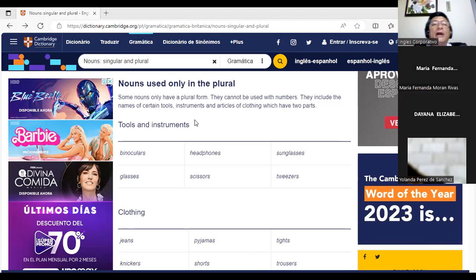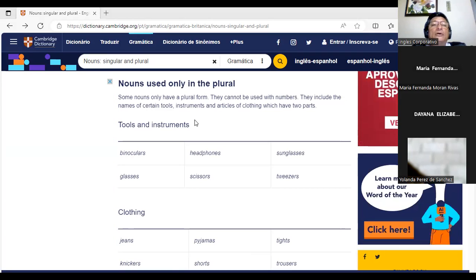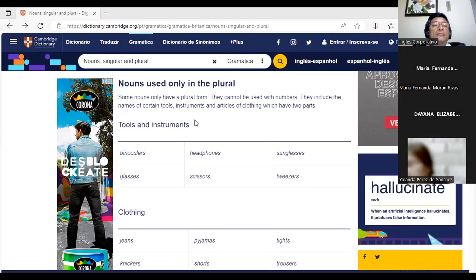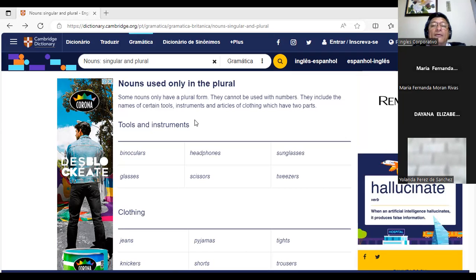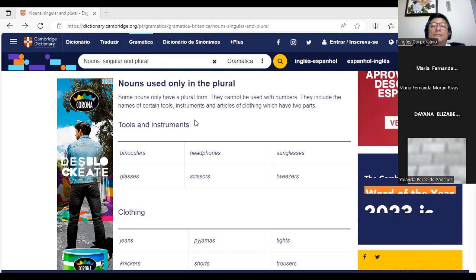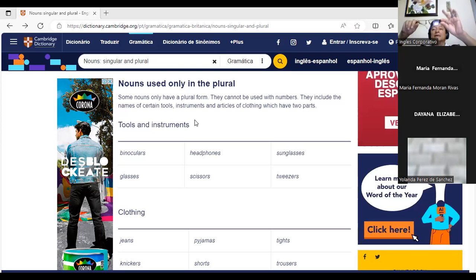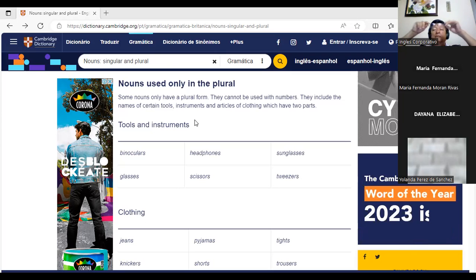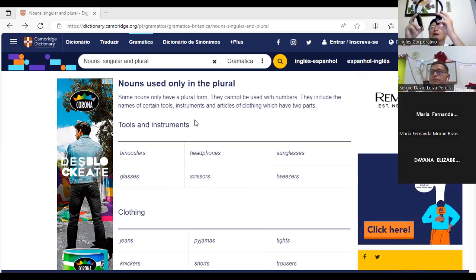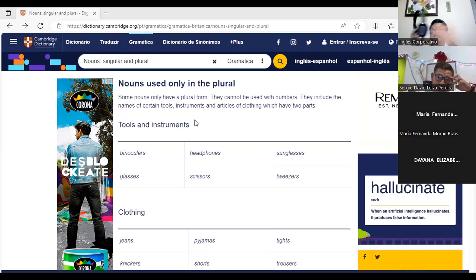Okay, look. Some nouns only have a plural form. They cannot be used with numbers. They include the names of certain tools, instruments, and articles of clothing, which have two parts. Binoculars, headphones, sunglasses, glasses, scissors, and tweezers. I have glasses. My glasses are old. And it's only one pair of glasses. I have headphones, and this is headphones, but it's only one article. It's only one thing. Understand?